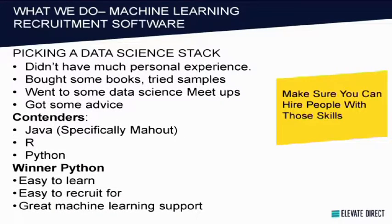So this was actually a more difficult one for us: picking a data science stack. It wasn't my area of expertise, and none of the founders had expertise in that area. So there was a lot of prototyping, a lot of playing around. I went along to a lot of meetups and talks, trying to get to the people who were there and really find out: this great tool that everyone's talking about today, is it really that easy to use? What's the real story behind it?